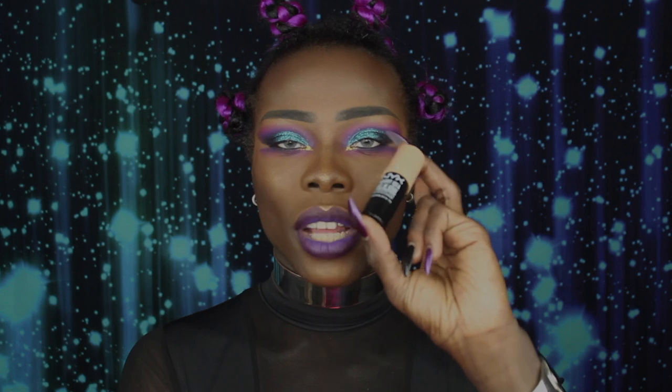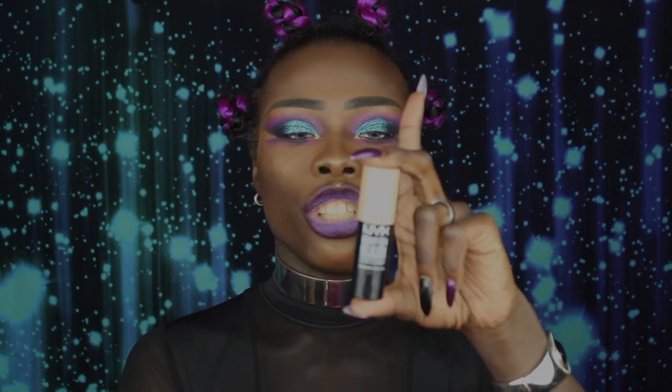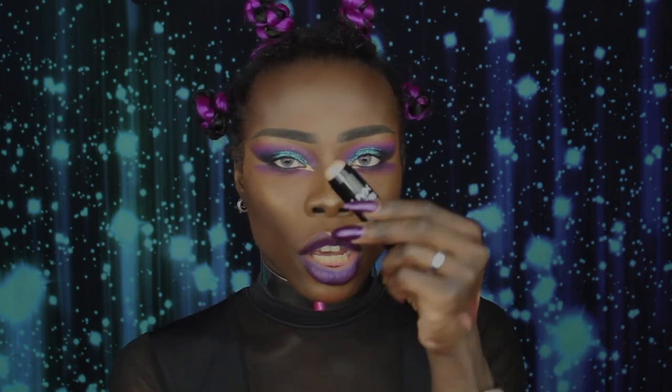Now it's time to move on to the highlight. The first one I'm gonna be showing you is the Bright Idea Illuminating Stick in the color Chardonnay Shimmer. It's like a creamy sort of shade. I definitely say that this one might be better for people with a lighter skin tone.